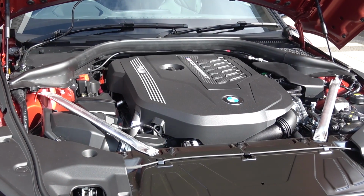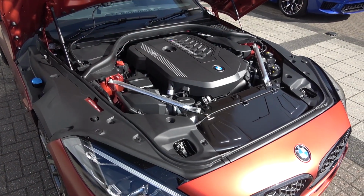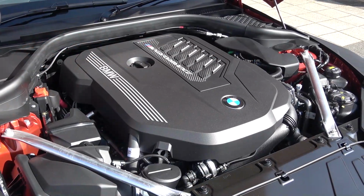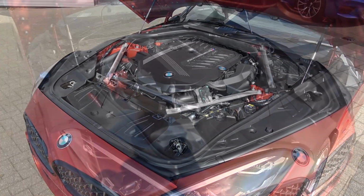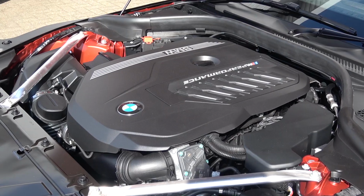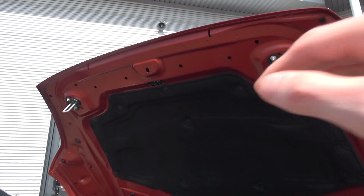Now looking at the engine, the lateral struts are prominent structures and help to make the front end more rigid and responsive. The Z4 M40i shares its engine, a front-mounted twin-powered turbocharged inline-6 with other M40i models. It produces 335 brake horsepower and 500 Nm of torque. This output results in a 0 to 62 mph or 100 km/h time of 4.6 seconds, and a limited top speed of 155 mph. Once finished with, the bonnet can be easily lowered and secured.